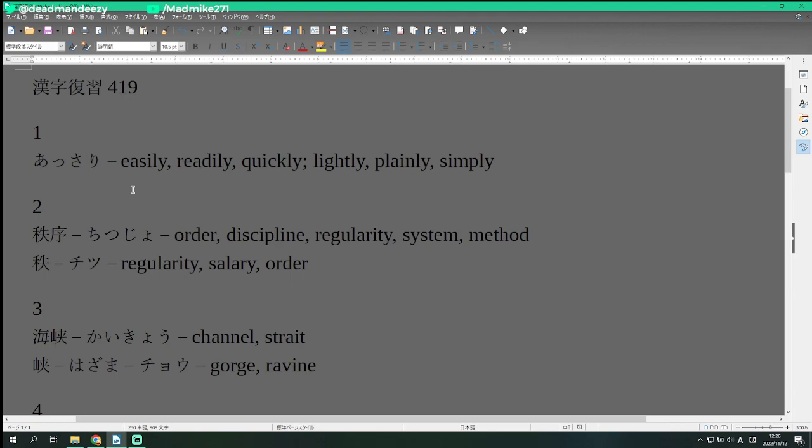Our first word of the day is asari. Asari is easily, readily, or quickly. Lightly, plainly, or simply. Asari. Light, plain, or easy. Asari is light, plain, or easy. Asari. Light, plain, or easy.